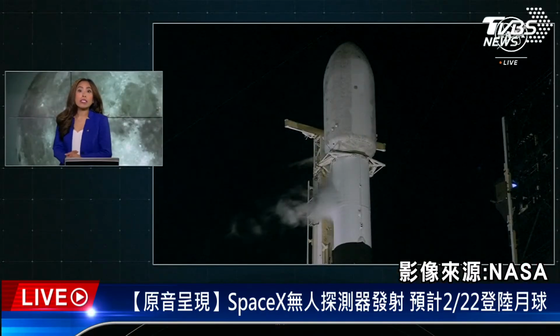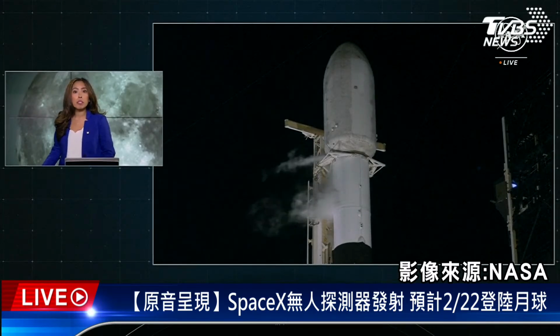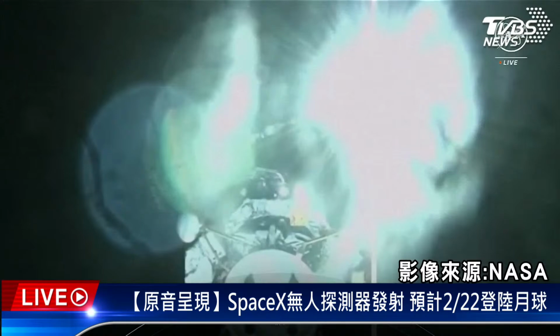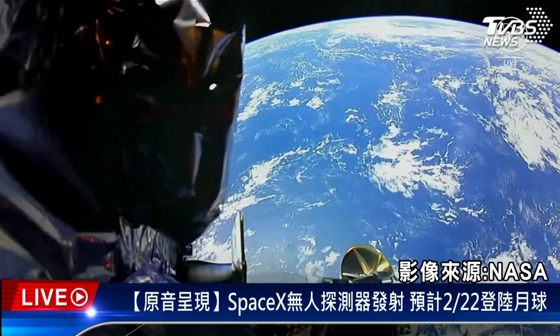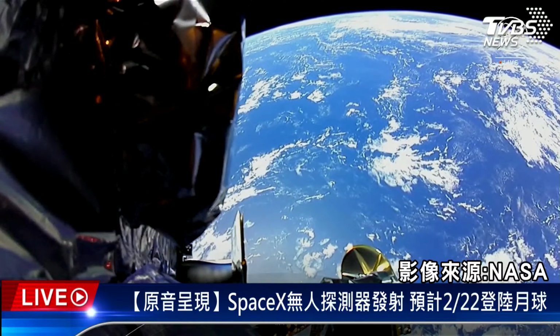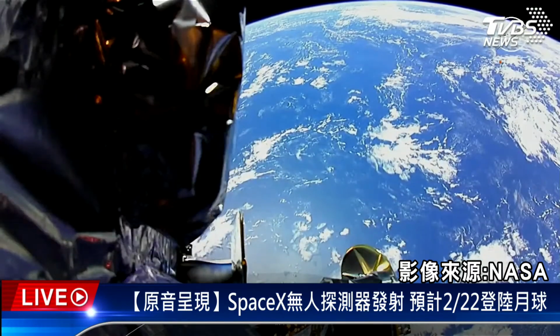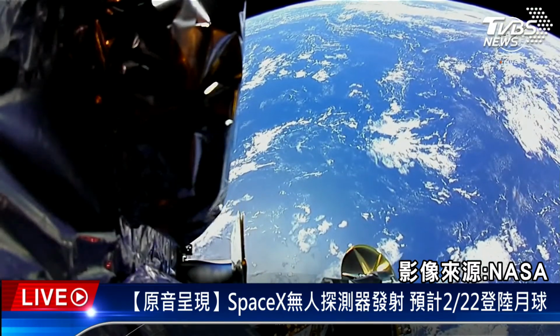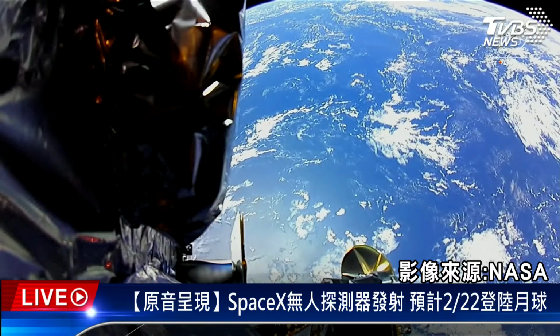Now, IM-1 is the second launch of a lunar lander under NASA's Commercial Lunar Payload Services Initiative. The first CLPS launch was with Pittsburgh-based Astrobotic. The mission was called Peregrine Mission 1. It successfully launched last month on a ULA rocket, but afterwards, Astrobotic reported a failure in its propulsion system, which prevented the spacecraft from landing on the moon. 10 days later, Peregrine burned up after re-entering Earth's atmosphere. An anomaly review board will release its findings on what happened once complete.